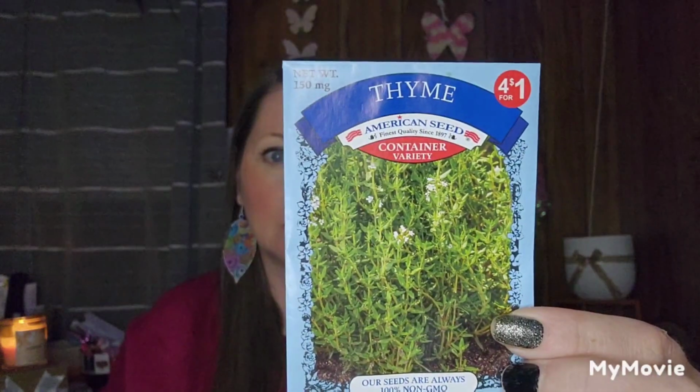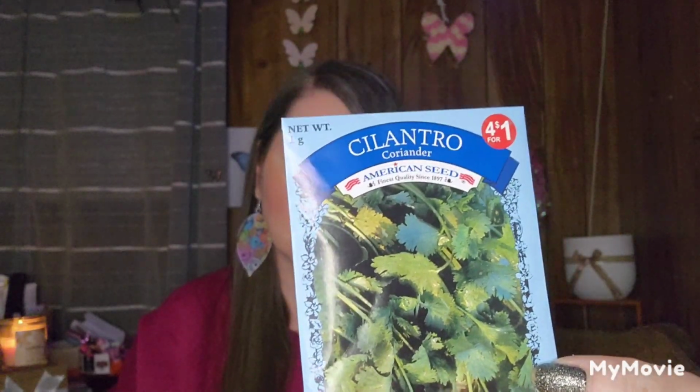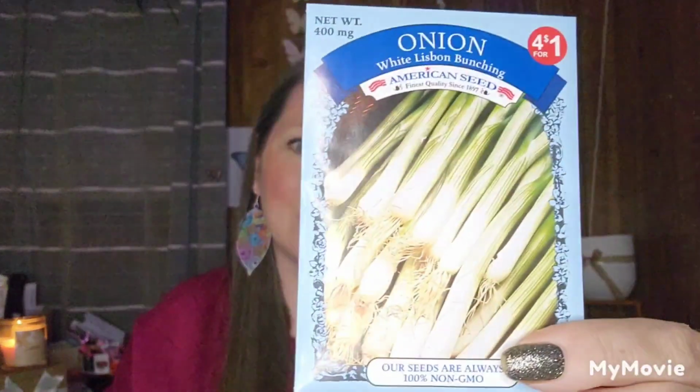And now that I'm diabetic, I want to grow my own food and I want to have an herb garden. So, I bought some thyme, some parsley, and I have the space for it. I have the yard for it and everything. Oregano, dill, basil, cilantro, chives, sage. Told y'all I was ready. Onions.